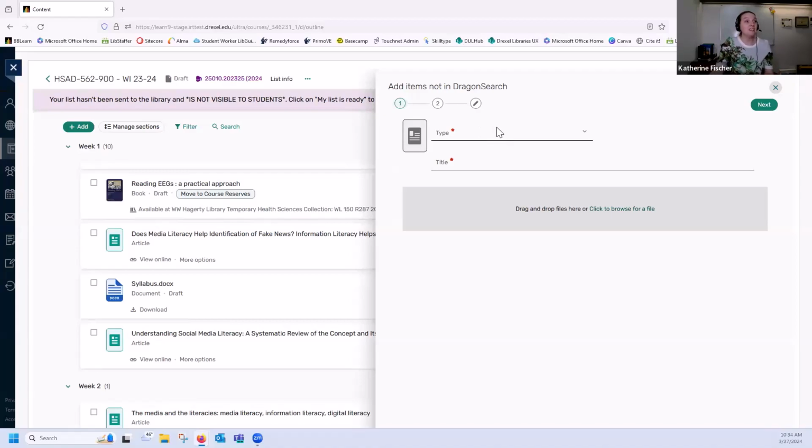So in that situation, what I'm going to do is I'm going to come here to add items not in Dragon Search. And again, in this situation, you're trying to add an item. You already know what it is. You have the citation information. It's just not in Dragon Search.